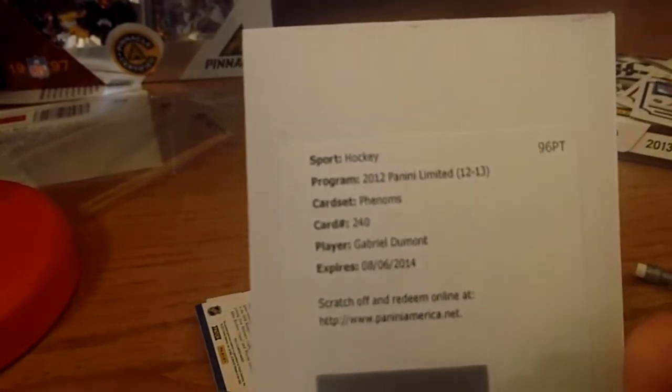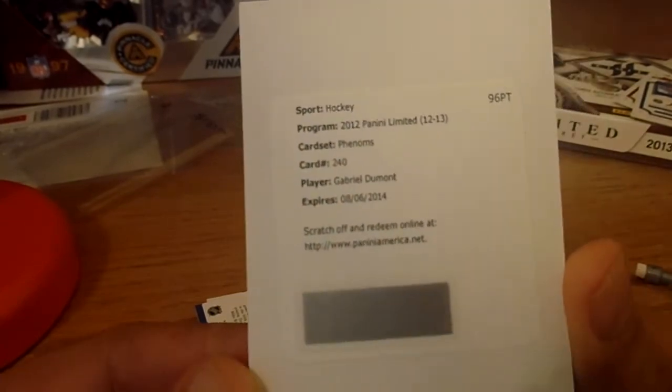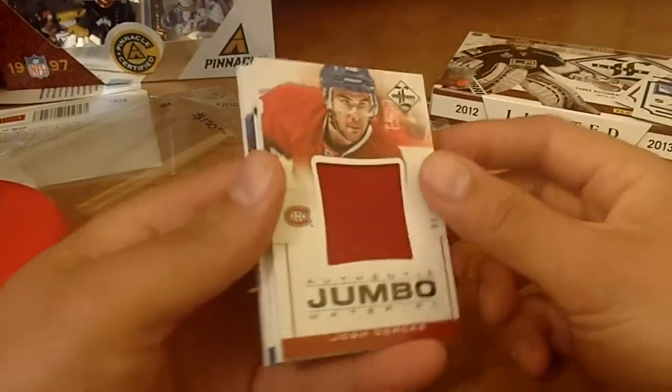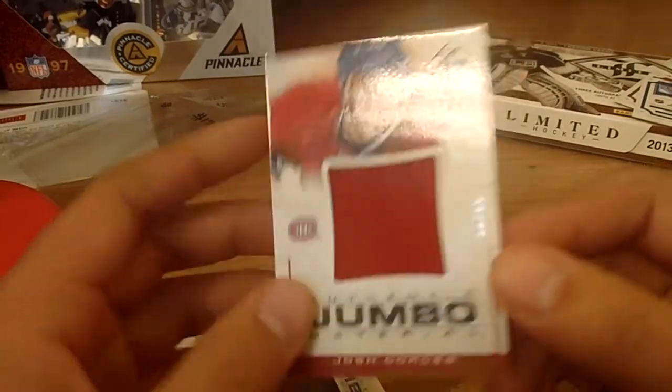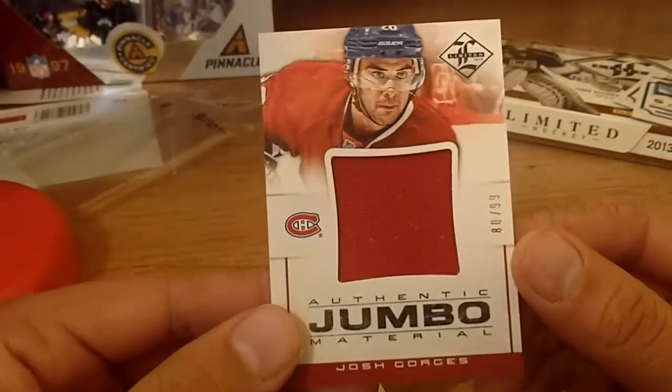All right, let's see. Phenoms, number 240, Gabriel Dumont. It's still good. I'll redeem that. I actually know who that player is. Josh George, number 8 out of 90. Jumbo jersey.